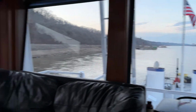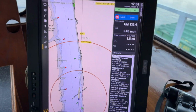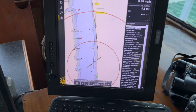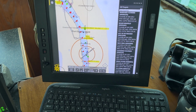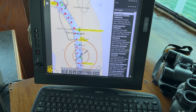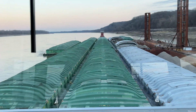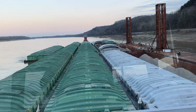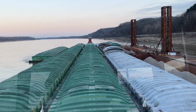Pretty even. We're just right here. We are actually 40 miles below St. Louis, 40 miles downriver from St. Louis. Not too far above St. Gen. We're just a few miles upriver from St. Genevieve. But that's where we're at. Ricky's Mill.